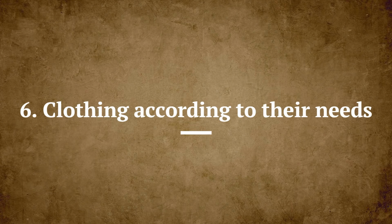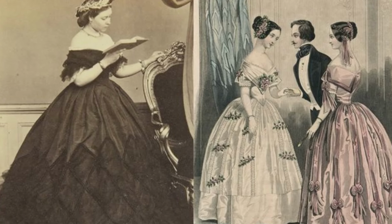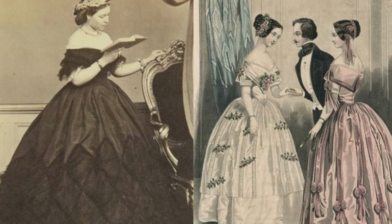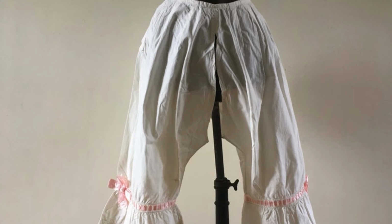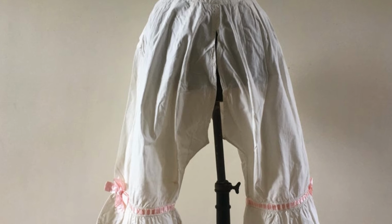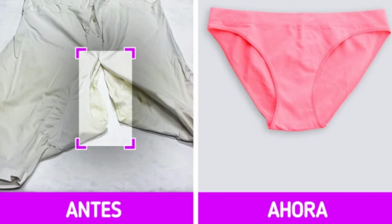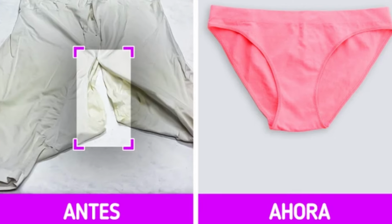Number 6. Clothing according to their needs. Women wore hoop skirts that were quite large and uncomfortable. Their underwear consisted of bloomers that had an opening in the crotch so that women could simply bend over the chamber pot without completely undressing to fulfill their needs, as doing so would take too long.